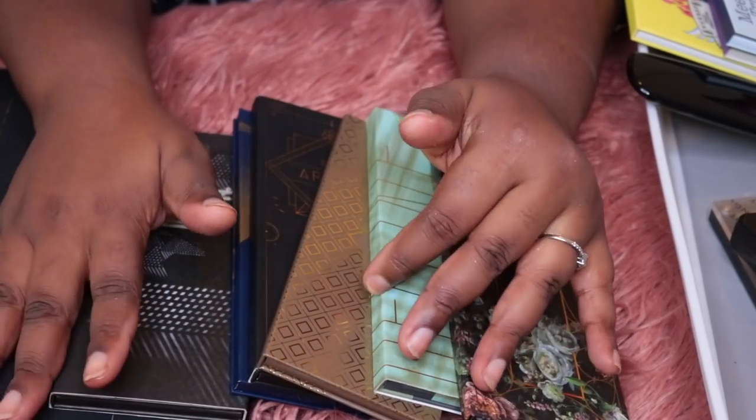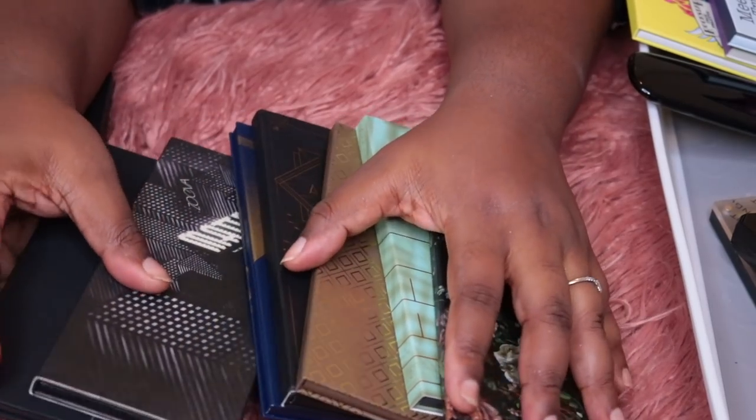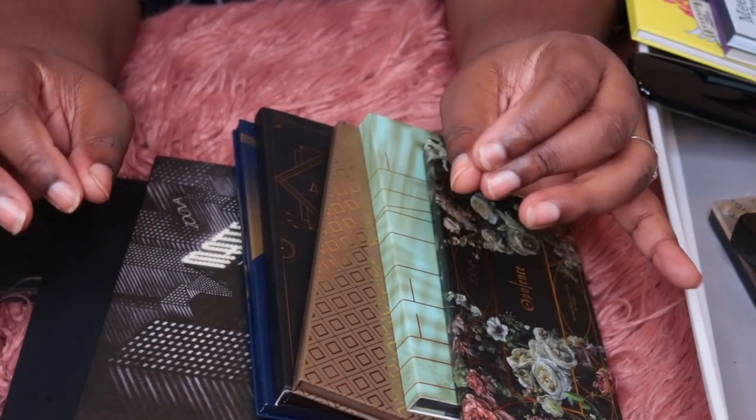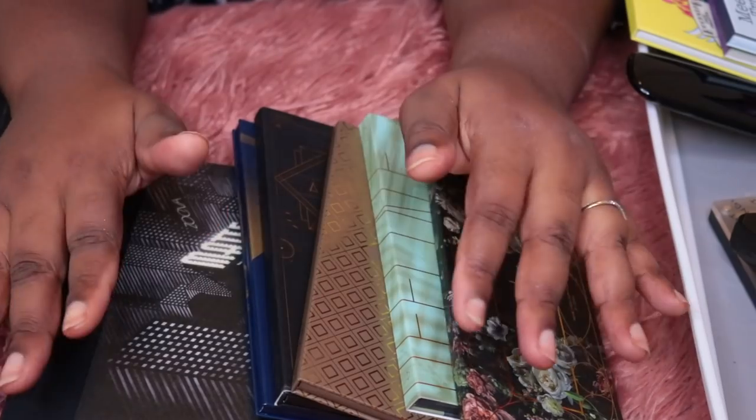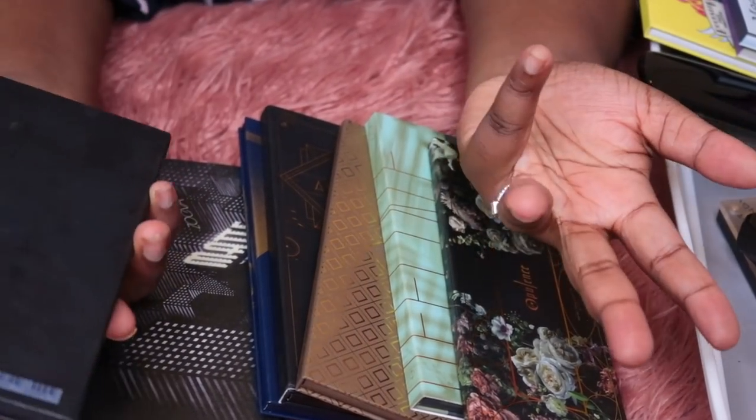They are no fuss. You won't have any issues if you pick up a Zoeva palette. You won't get patchiness. You won't get skipping. You won't, none of that. The shadows are so soft and buttery that it just doesn't happen.